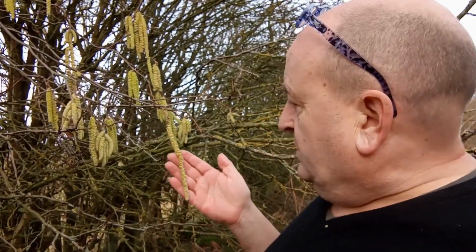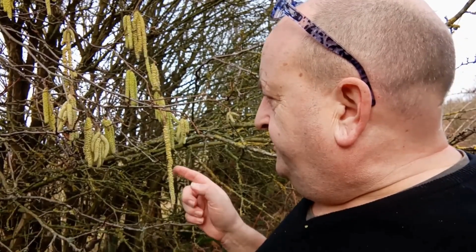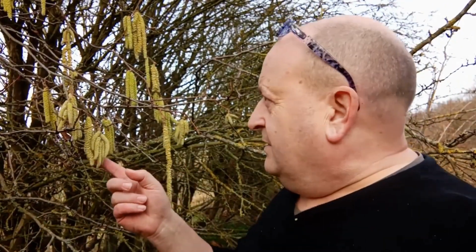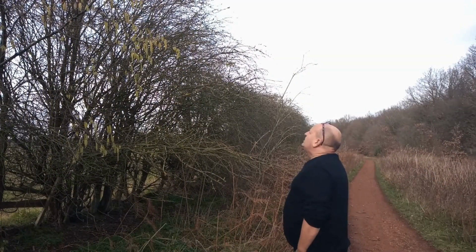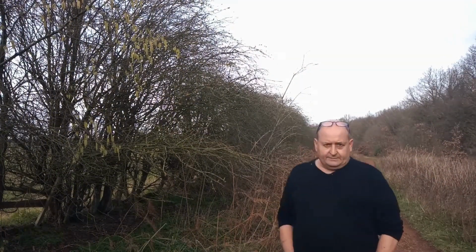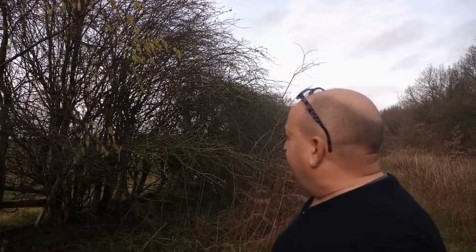And this one, look at the length of this one. This is a good 6 inches long, twice the length of any of the other ones here. There we are then. One of the first signs, if not the first sign, of an impending spring.